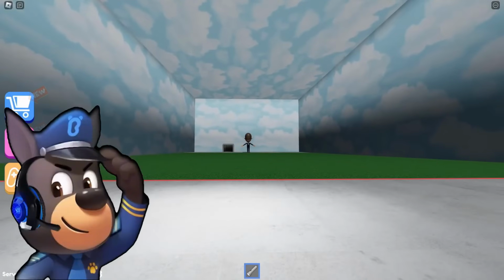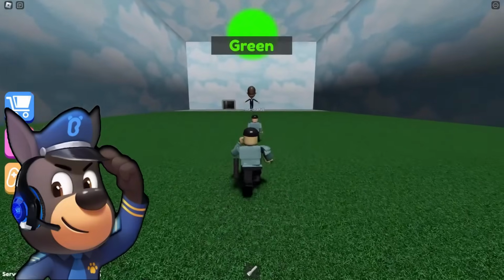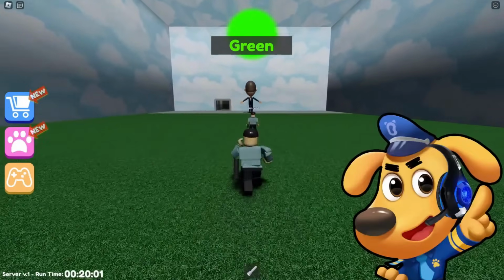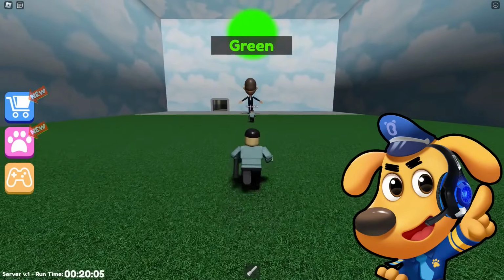Exactly, Labrador. Let's leave the parkour behind and get ready for the next challenge. Remember, teamwork and attentiveness are our best allies here. Absolutely, Dobie. Let's move forward. New challenges await us, and we have to prove that sheriffs aren't easy to break.